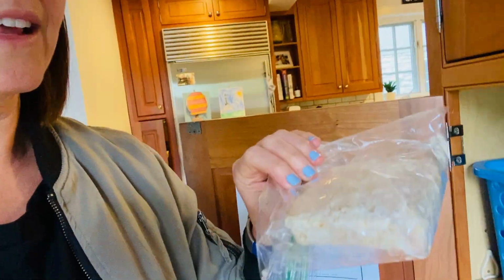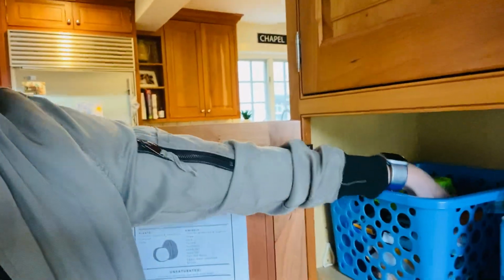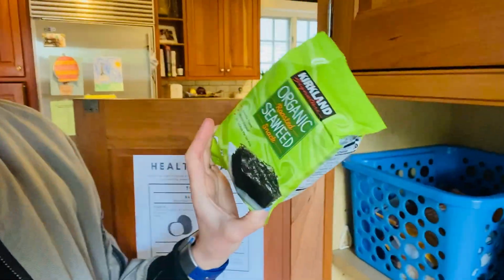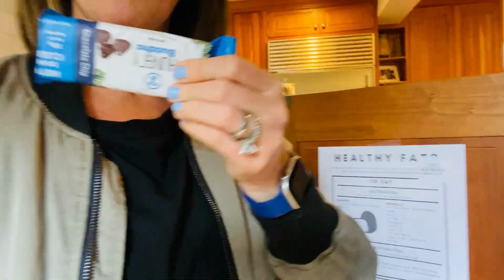I have rice cakes for a vehicle of nut butters from Thrive Market, and then I have some seaweed snacks, super high in iodine, great for the thyroid. I have some cheese bites here. These are like the Wisp that are pretty popular, and I will throw those in pasta with just some olive oil. It's really good. And then I have jerky, and then I have some bars that work well for me that are high protein, made of real food, and low carb.